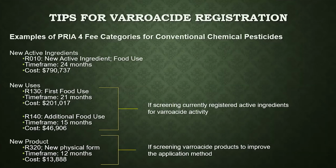Lastly, if you're looking to improve on how a current registered active ingredient for in-hive use is applied, a new product registration would have the shortest review time in this list and be the least expensive. Information about PRIA fees and breakdowns can be found on our website.